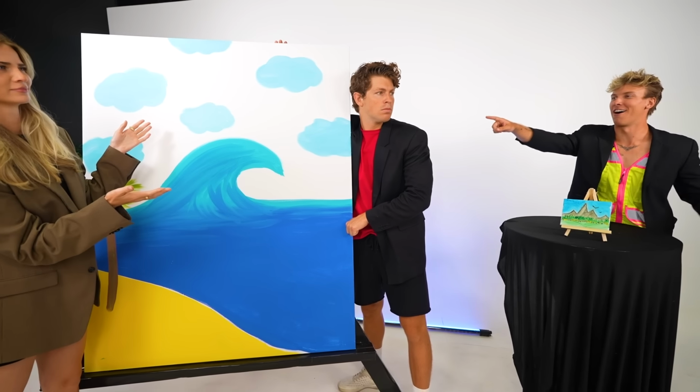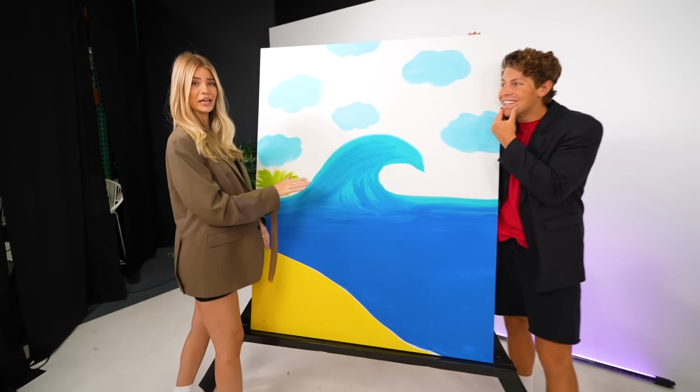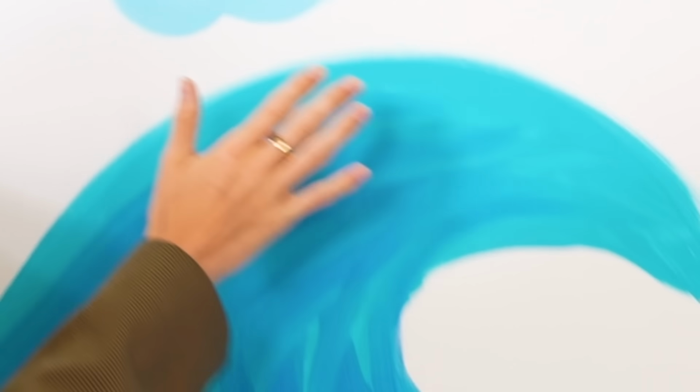Ha! You got it wrong. No! I feel like everyone should know that. Other than that, the ocean is looking beautiful. I mean, the blending of these two colors right here. Honestly, really impressed with this. Did you know I was even capable of making such a masterpiece?